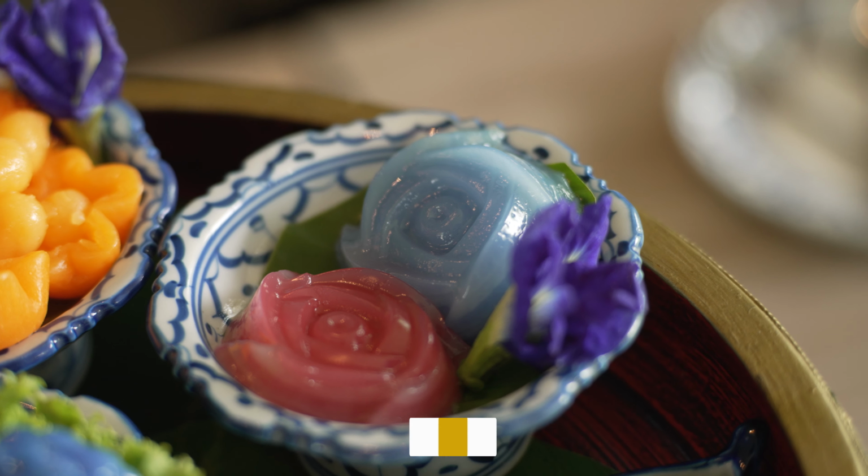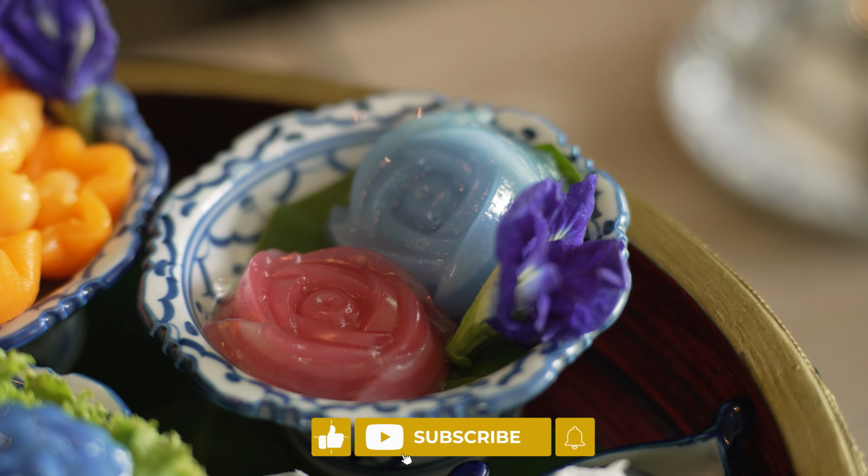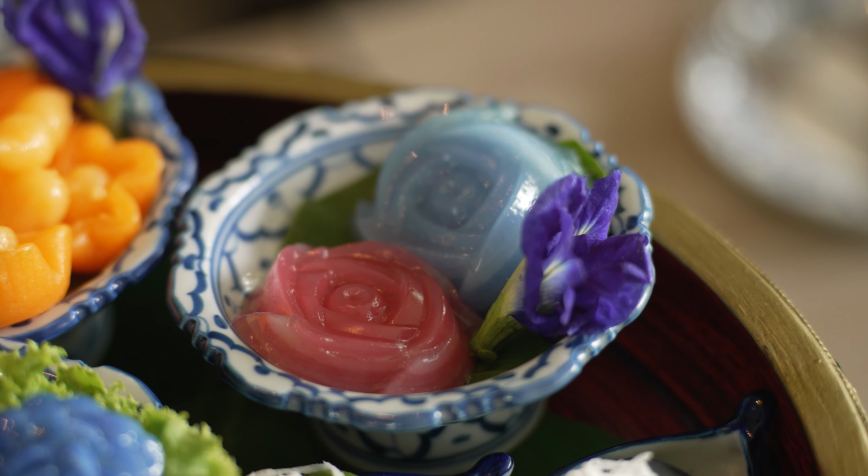It kind of reminds me of a club sandwich from a high tea in Western culture, but the Thais, to be honest, they've done it better, let's be honest. That's delicious. So this is a very pretty flour dessert. I have no idea what it's called or what's in it, but here it goes.